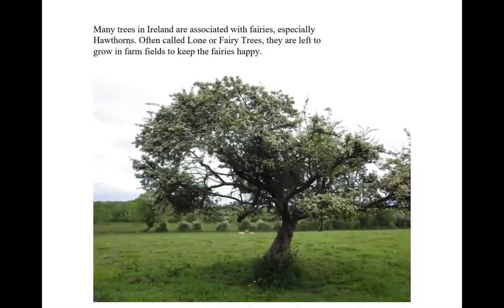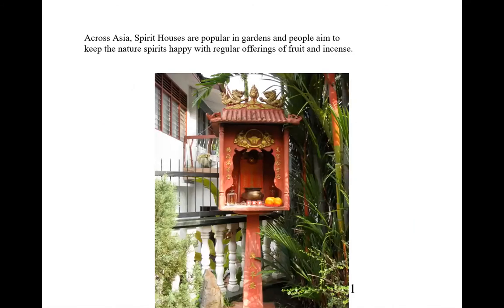Many trees in Ireland are associated with fairies, especially hawthorns. Often called lone or fairy trees, they are left to grow in farm fields to keep the fairies happy. Across Asia, spirit houses are popular in gardens, and people aim to keep the nature spirits happy with regular offerings of fruit and incense.